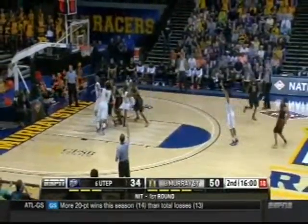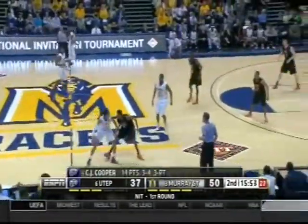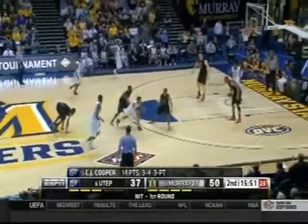Cooper, top of the key. That silences the crowd temporarily. 14 points for C.J. Cooper. He has 3 triples tonight. And Cooper, the one bright spot offensively for UTEP.